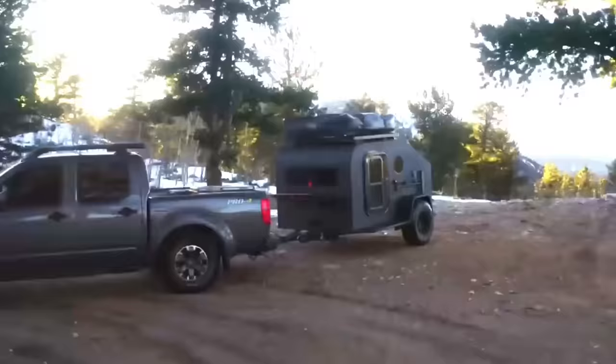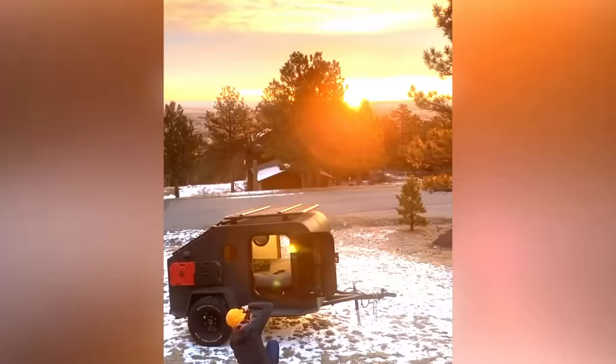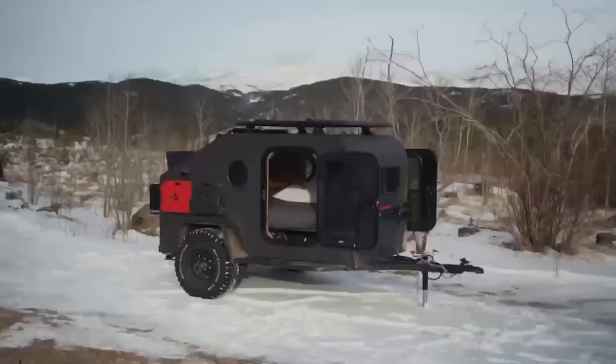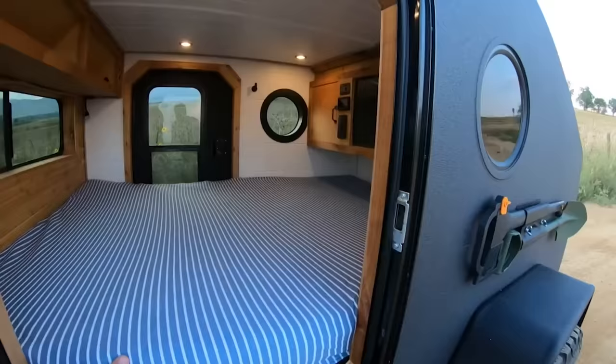The model is equipped with a 200 amp-hour lithium iron phosphate battery that distributes AC power through a 3000-watt inverter. There are 200-watt solar panels on the roof, providing the trailer with enough energy during the trip. This has had no effect on comfort either.